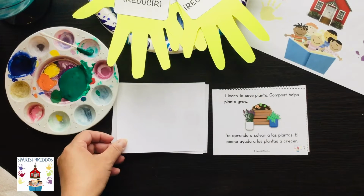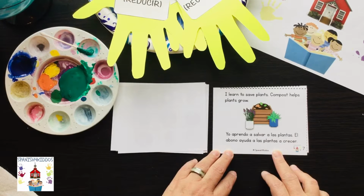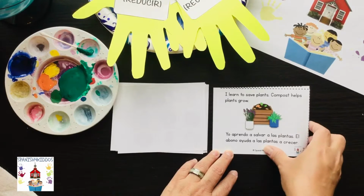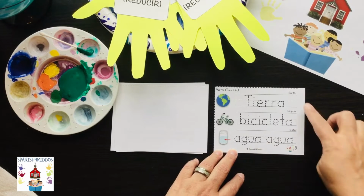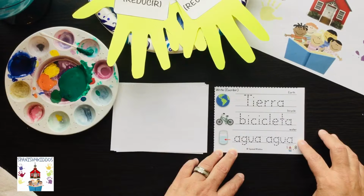I learned to save plants. Compost helps plants grow. Yo aprendo a salvar a las plantas. El abono ayuda a las plantas a crecer. And then at the end, it has a cute little activity where you can practice writing, such as the earth, tierra, bicycle, bicicleta, water, agua.